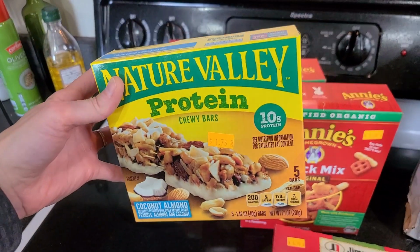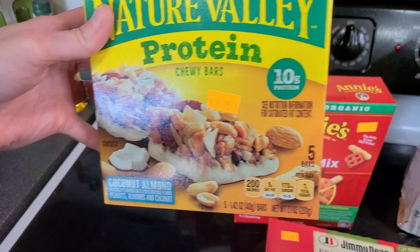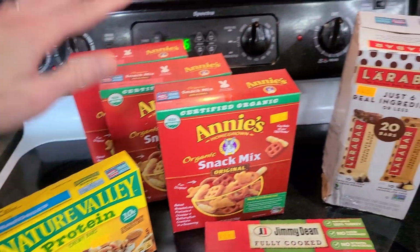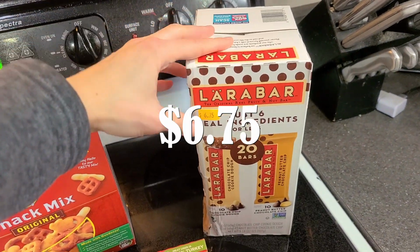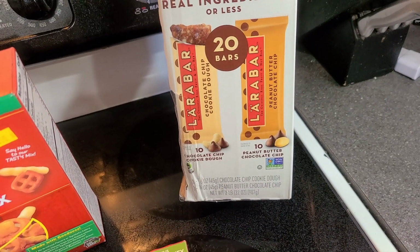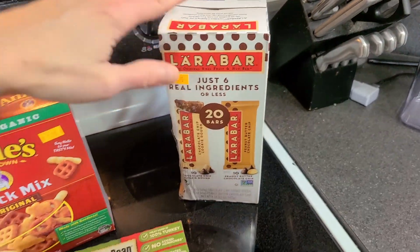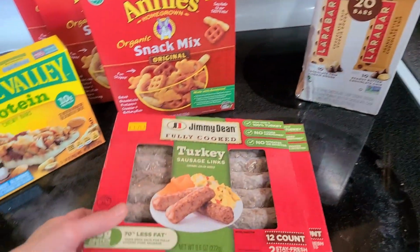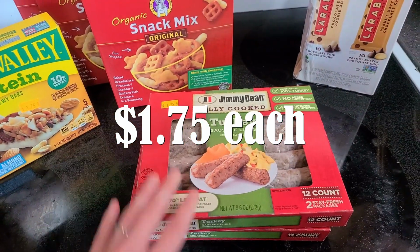And I found a box of Nature Valley protein bars. These are the coconut almond flavor. There's 5 in there. And then other snack bars, I got another box of these Lara bars. So $6.75 for 20 of them. There's 10 chocolate chip cookie dough and 10 peanut butter chocolate chip. Super cheap snacks. And then the last thing, I bought 2 boxes of these Jimmy Dean turkey sausage links.